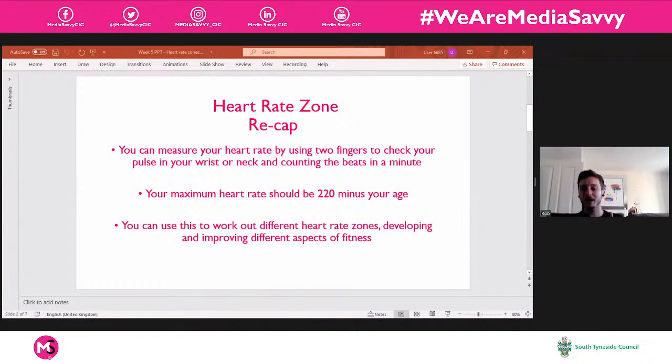Next. Okay, guys. So just revisiting this slide now. We've looked at the workbook. So of course, as we know, use 2 fingers to check the pulse of your wrist and see where you're at a resting point. Your maximum heart rate is 220 minus your age, like we looked at, and of course, now we've looked at how we can use this to actually work out different heart rate zones, develop and improve different aspects of our fitness as well. So there's a lot of flexibility there, which is why just going into the gym, strapping yourself to the treadmill and staying there however long doesn't necessarily get you where you want to be if you're not working at the right level, at the right zone.